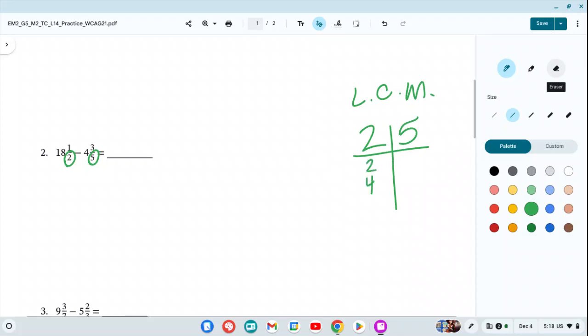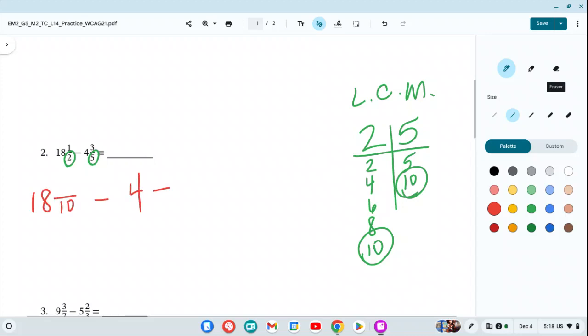When I list the multiples of 2 and 5, the first multiple they have in common is 10. So when I rewrite my fractions, I want to make sure that my LCM is now my denominator. I would say 98% of fifth graders can at least get through this stage. They know how to skip count. They can use multiplication charts. They can use a list.